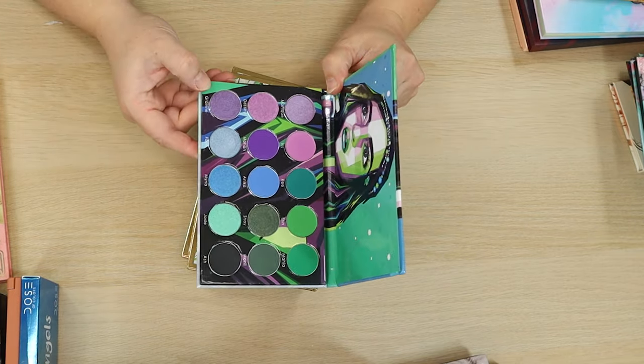Then this one, this is the Escape Pod. And I got this palette a little later because I didn't know for sure if I was gonna love it. Then I bought it, never used it, because that's what I do. So that is why I had this project. And then I used it and I fell head over heels for this palette. Because, you know, I love colorful shadows. You can see it in my collection.